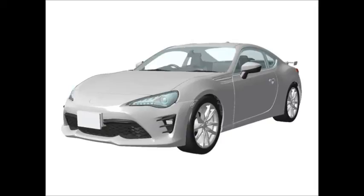Scion is gone. They've closed that dealership chain down. Toyota's decided, you know what, it just doesn't make us any money, and so be it. But that means that the car still continues on, and we'll be getting it here in the United States as the Toyota 86, which is arguably something that should have been done the entire time. But they wanted to put it in their youth marketing line of the Scion thing. Who am I to argue with the world's largest automaker?